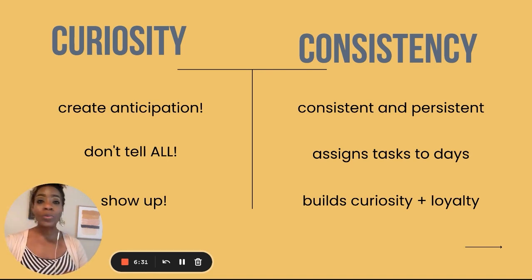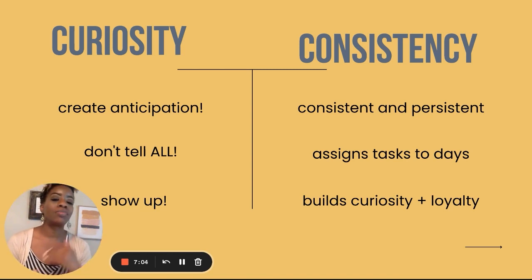Don't post one week and not post the other. Don't share tips for two weeks and then fall off for a month. We want to make sure we are consistent and we are persistent. One way you can do that is assigning tasks to days. For example, you can do a Tip Tuesday where every Tuesday you are posting a tip, whether that be through copy and a photo or through a video, right? If you have an email list, you can send out that email every Monday, every Thursday. Just make sure you are being consistent.